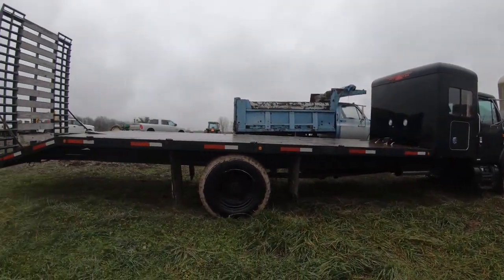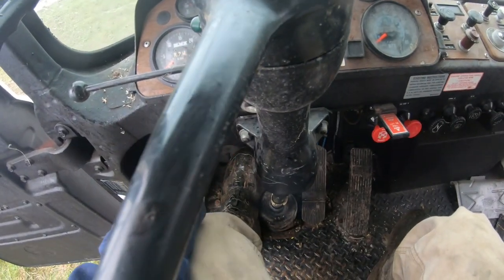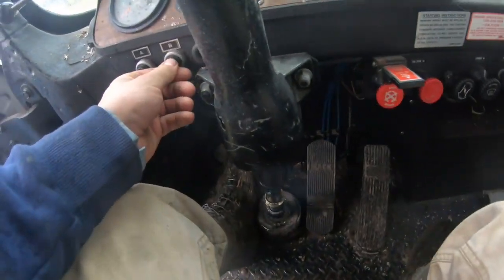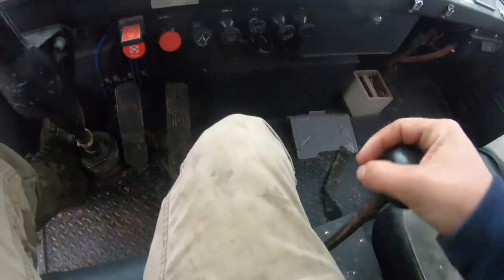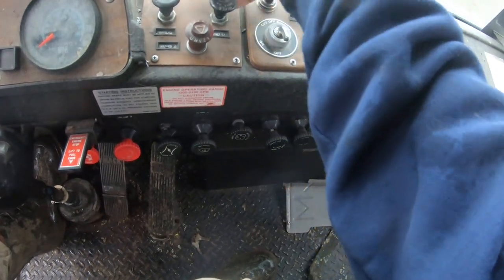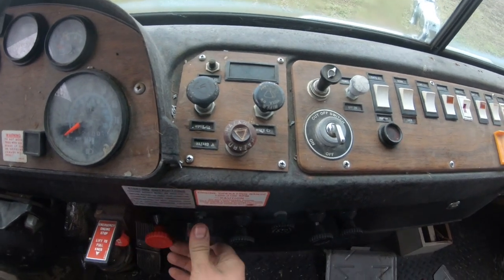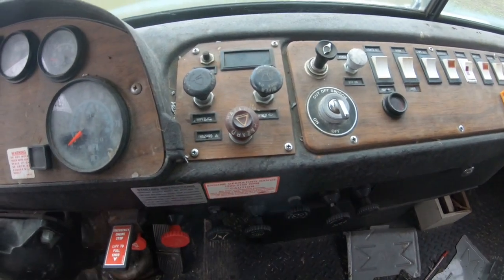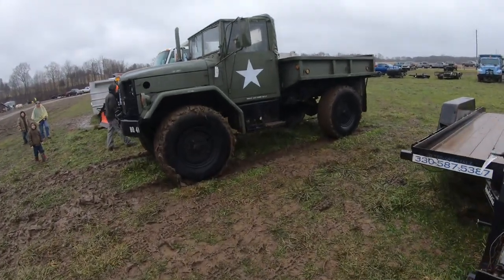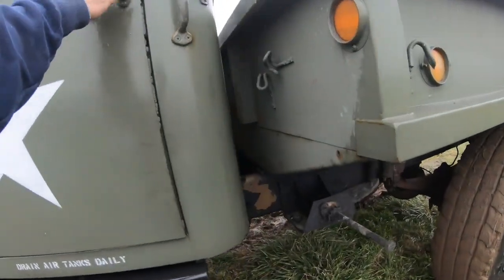Yeah. Oh. I don't think you need to. Them would usually be the starting buttons, wouldn't they? Here. Right there. Main power switch. If this guy would move over, I could check it out. Yeah. Well, that's what we need for our kind of a dump truck. Old Army General. It's probably got a Cummins in it.